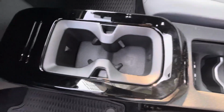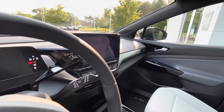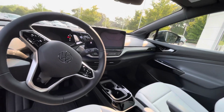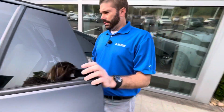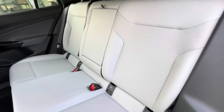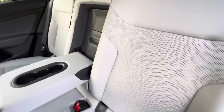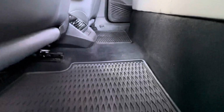If you look at the dash, everything's just clean cut, not overdone, not buttons everywhere. Everything is push button, touch, almost like a touch screen. So Volkswagen absolutely killed it with this car. It is, again, one of only two cars that they build in Germany still. So the fit and finish of this car is absolutely awesome. As you can see, there's no bump down there on that back floor because there's no transmission tunnel on this car. It's just one large battery under this car.